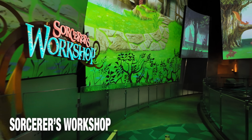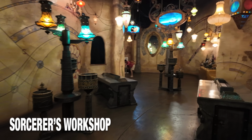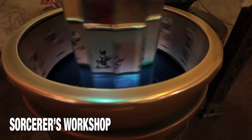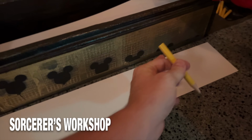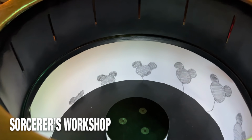Then we have the Sorcerer's Workshop, which is another drawing experience, but this one is self-guided. There are some animated displays to mess around with and experience some pre-designed animations. Or you can draw one yourself with the pen and paper provided. There's a template for you to follow if you're feeling creative. Then add it to the spinning wheel and watch your animation in action.